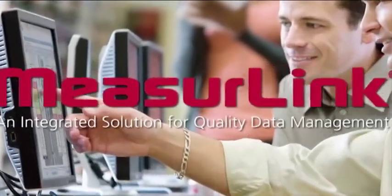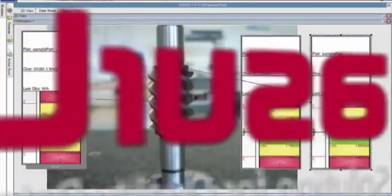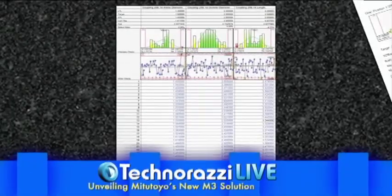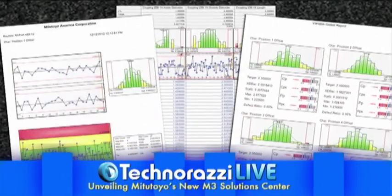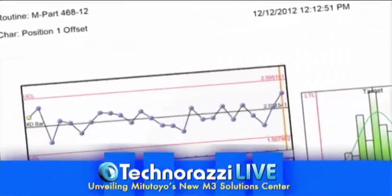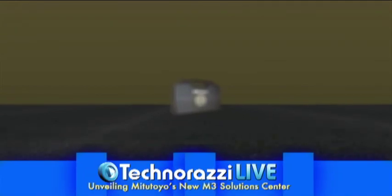MeasureLink Real-Time Professional Edition software is included on all Gold Care CNC coordinate measuring machines and vision measuring systems. Take a real drive into data collection with the included copy of MeasureLink 7, the real-time data collection standard from Mitutoyo. Designed and developed in the US, this product is Windows 7 ready and features a newly designed user interface and full functionality. No trial versions here. Data collection is now a part of Mitutoyo's gold standard.